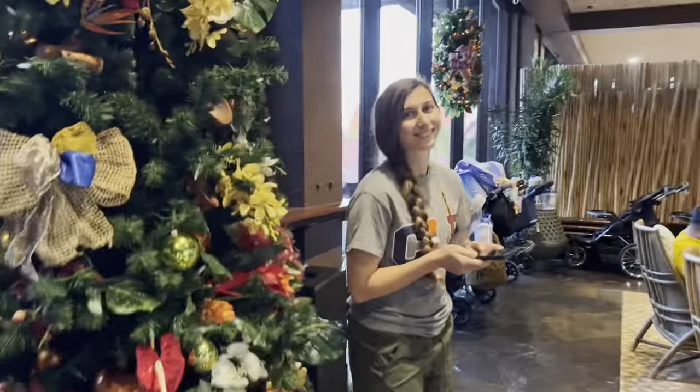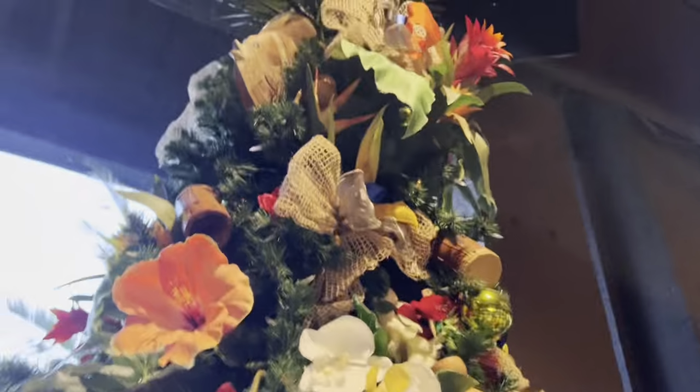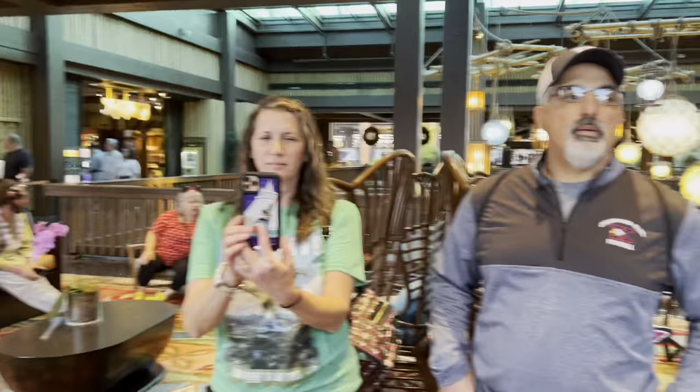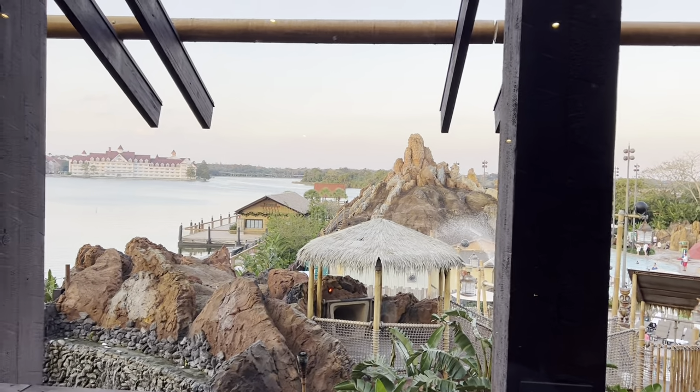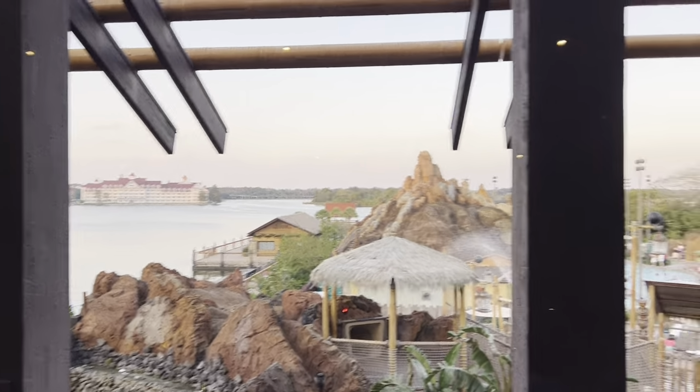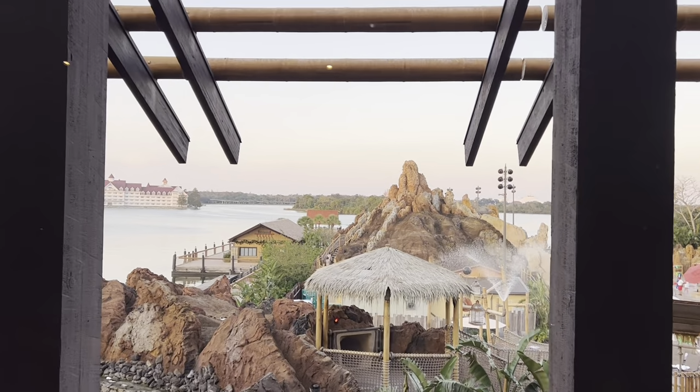We are now at the Polynesian Resort for dinner at Ohana. We are being forced to take a picture in front of the tree. I am the only one that got a leg because I am graduating. This is a loser. We did get a really good spot over here by the window. You can see the Grand Floridian, Seven Seas Lagoon, and the pool. And you can see the castle.